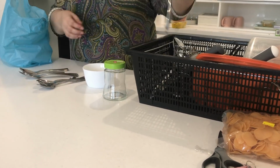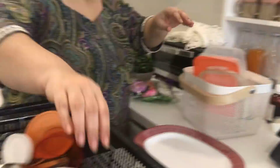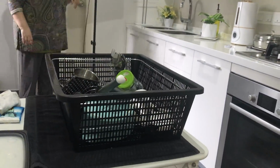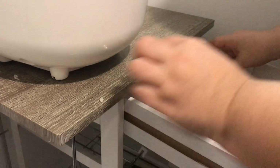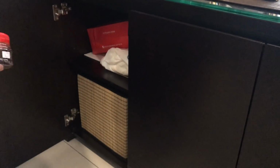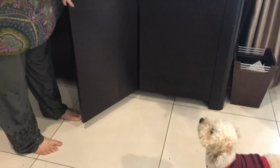Then back into the wet kitchen I go. And these are the last few bits and pieces to be put away. So now that I'm done with the dish drainer, I'm removing it as well as the mat and folding and keeping away the table to clear the space. In goes the recycling. If you want to see my entryway organization, you can click on the card above here as well.